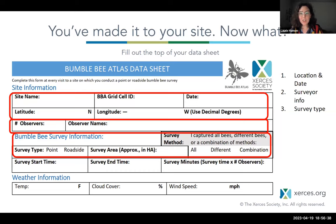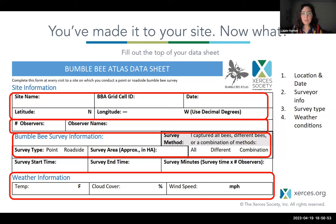But I would suggest, if you're just starting out, to just collect everything you see and circle all there. You captured all the bees that you saw. You're going to estimate the survey area. It doesn't need to be exact. And then a little information about the weather, the temperature. You're going to estimate the cloud cover, what percentage of the sky above you is covered by clouds, and the wind speed. And I tend to just use a weather app for this, or look at the nearest weather station to actually get this information.